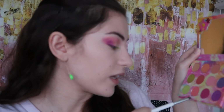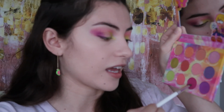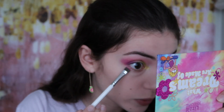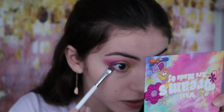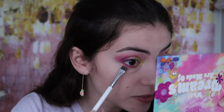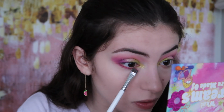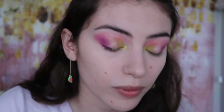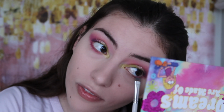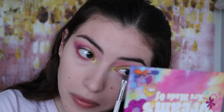And now I'm going to go in with Outfit Repeater. See, it was coming. It's this shade right here. This is a pink purple magenta color with micro glitter, which I kind of prefer mattes with no micro glitter, but we will see how this performs. Sometimes the glitter helps with blending the shadows, and sometimes you don't really notice it when it's on the eye. Like on my lash line, you probably won't notice it. So just note that if I swiped it all over my lid, the glitter would probably be more noticeable.